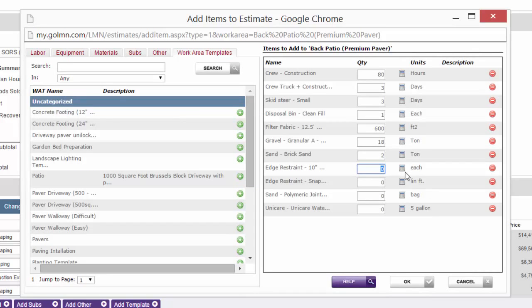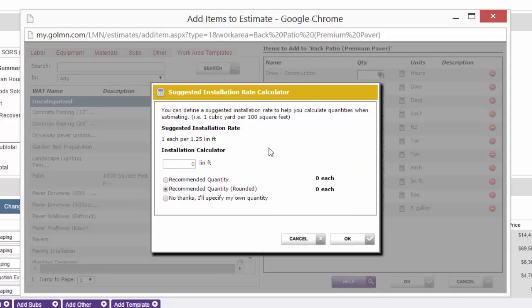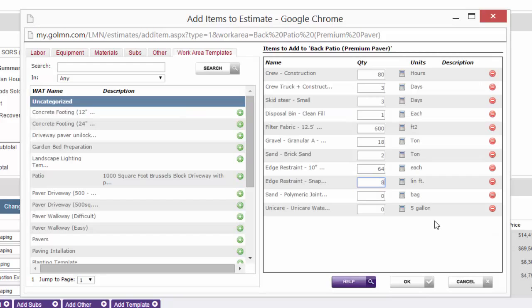And then again, my edge restraint might be based on not square foot, but linear feet, and that's okay. Each material in your template can have a different calculator. So this one, for instance, is 1 spike per 1.25 linear feet. So if I had 80 linear feet of edge around this patio, it would tell me I'd need 64 spikes. I'll finish my estimate here. And maybe I don't need the sealer, so I'm going to take that out.